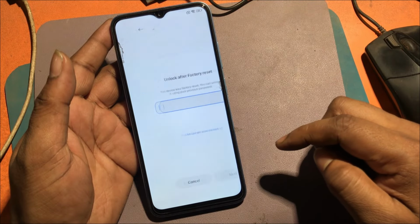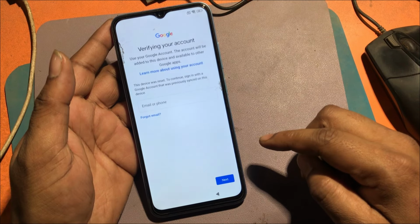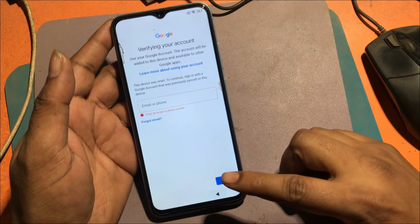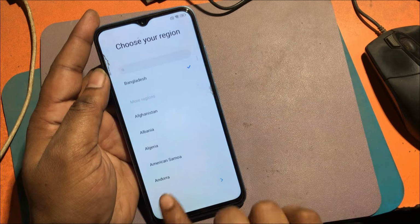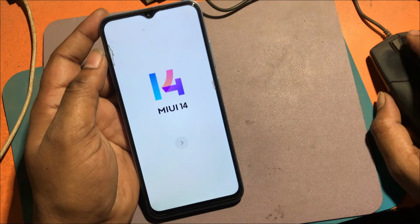Unlock after factory reset. If your device was factory reset, you can unlock it using your password. I am trying to log in here with my previous Gmail ID, which I don't remember. I'll now click the back button and go to the welcome screen. Follow the steps I have shown to unlock the phone now, hopefully it will be unlocked.